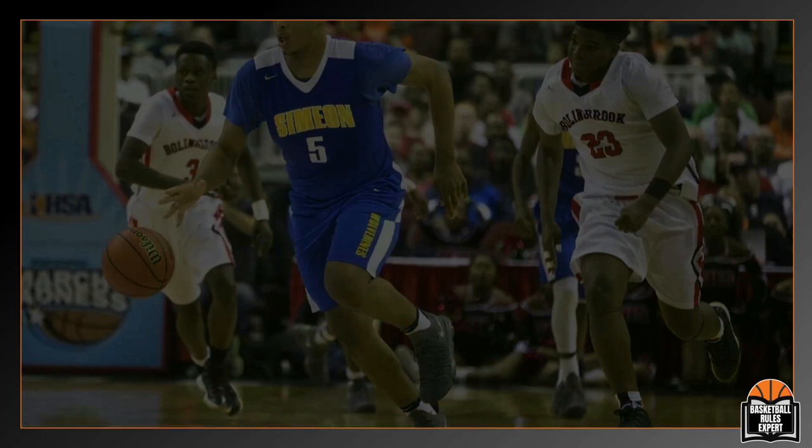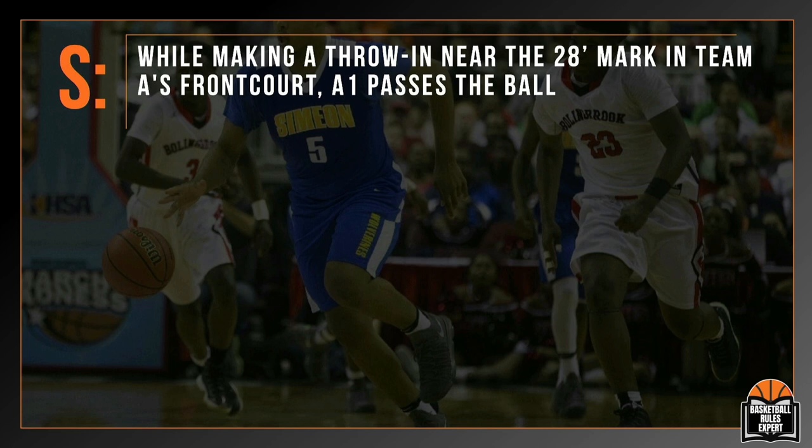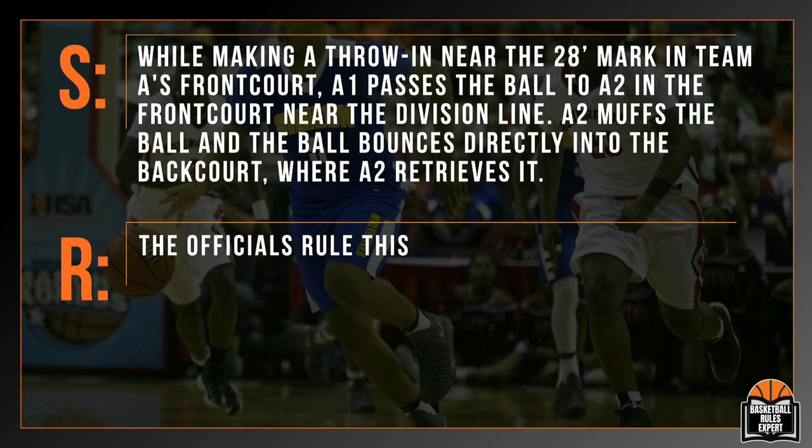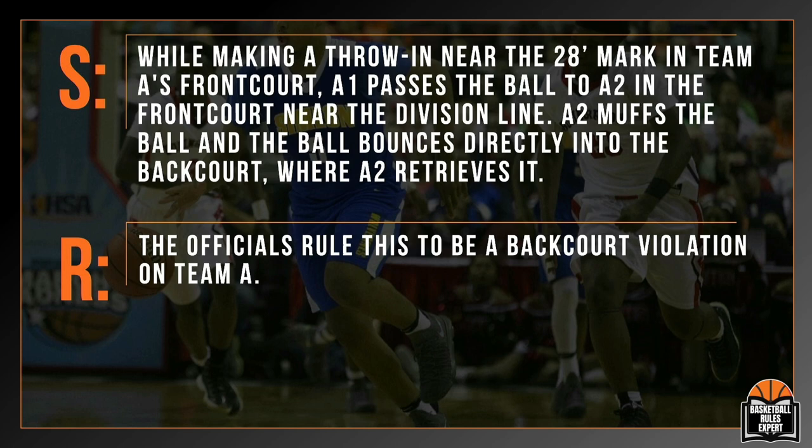While making a throw-in near the 28-foot mark in Team A's front court, A1 passes the ball to A2 in the front court near the division line. A2 muffs the ball, and the ball bounces directly into the backcourt where A2 retrieves it. The officials rule this to be a backcourt violation on Team A. Were the officials correct? Yes or no?